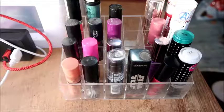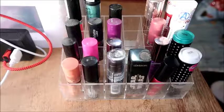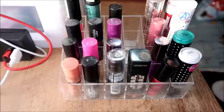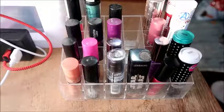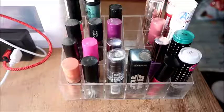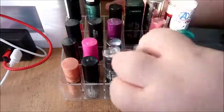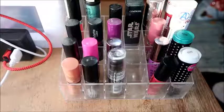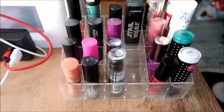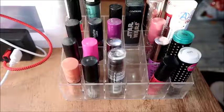The Star Wars The Force Awakens from CoverGirl in the color 10, which you're not gonna see very well. It doesn't show up very well. Can you see that? It's silver. I'm definitely keeping it. And then there's this one that's got something on it, on the packaging, which I'll wipe off later. This is Star Wars The Force Awakens in the color 30.